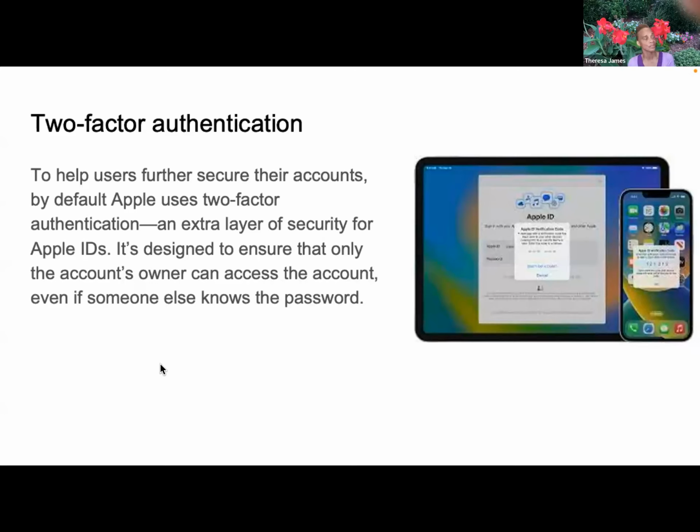Apple uses two-factor authentication. It is an extra layer of security for Apple IDs, trying to ensure that only the account's owners can access the account, even if someone else knows the password. Here's a good example that just occurred yesterday. I saw something flash on my screen saying somebody's trying to access my Zoom account. Do I need to give them permission? I thought about it, and it dawned on me that Carolyn, who does the Lunch Hour Club, was trying to access it. Now, I don't always get that every time she tries, but sometimes I do.